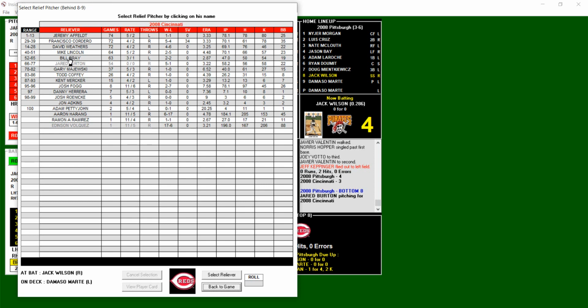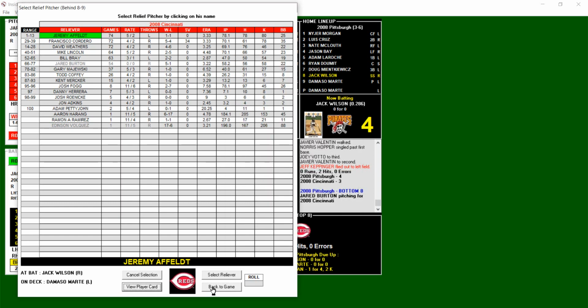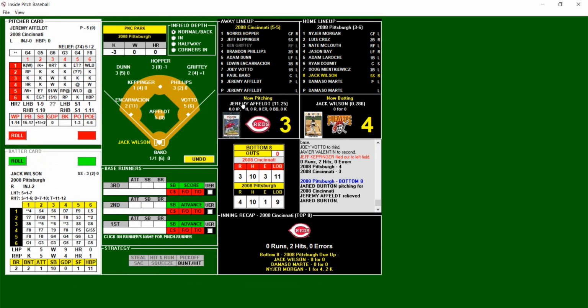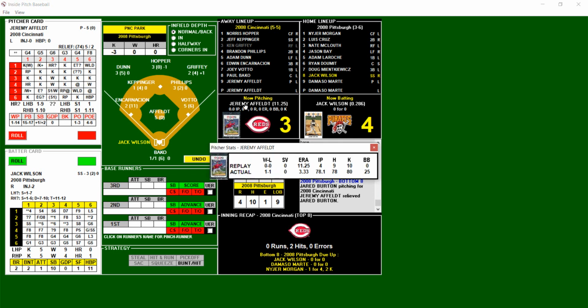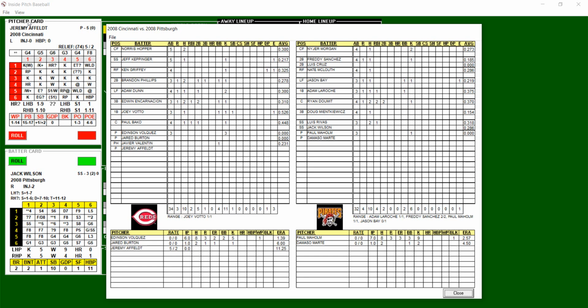So we have a right, left, left. And they're going to bring in Jeremy. That's his card. So with that, Jeremy will come into the game with an ERA of 11.25. 4 innings pitched, 9 hits, 10 strikeouts, no walks. Take a look at the stats here for Jared. Jared went 1 inning, allowed 2 hits, 1 run, 1 earned run, 1 strike. An ERA of 6.0.